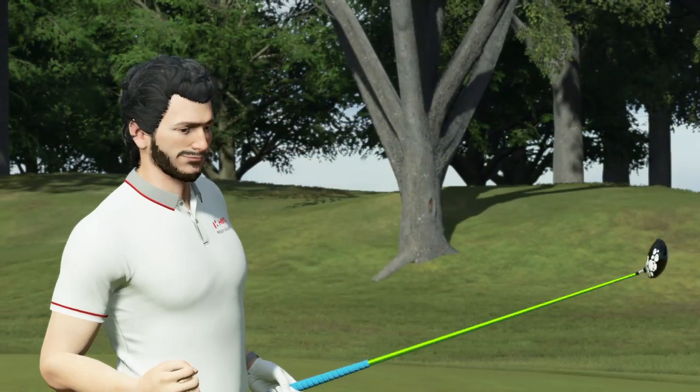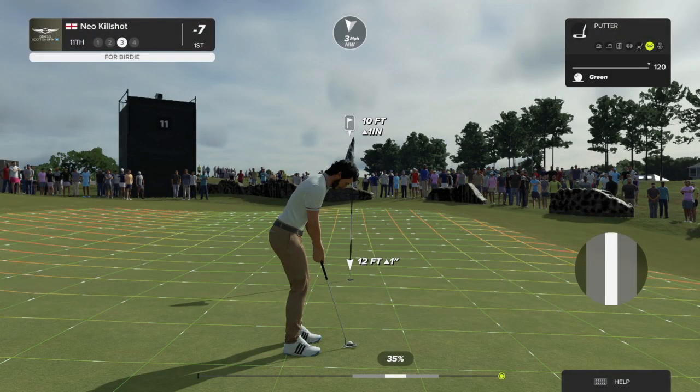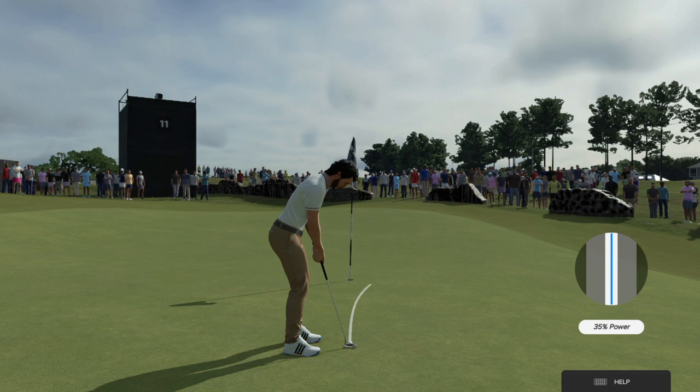This is one of those great ball striking displays, fairways and greens. A pleasure to watch. Well, the practice is paying off here, Luke. This player is relentless. A birdie putt awaits.